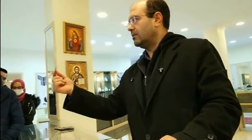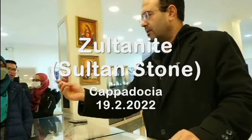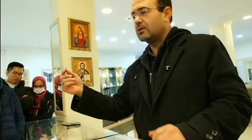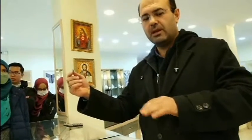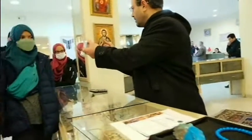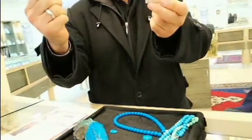Second one, Zultanite. Sultan. In your language, you call it Batu Sultan. This is rough and dirty, right? We get the stone from Jaswan mine in southwestern Anatolia. So there is no exportation, only in Turkey. But we need to crystallize the stone under high heat and pressure. Then the stone turns into very clear and hard enough.